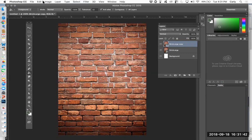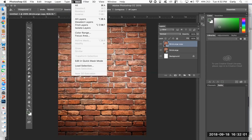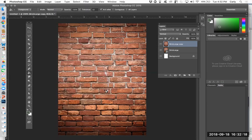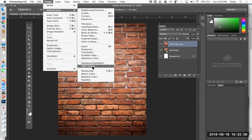Now I'm going to go up to Image, Adjustments, Desaturate. Oh no! Why is Desaturate grayed out? Because we haven't rasterized this layer yet. So we need to rasterize this layer first. To rasterize it, we're going to go to Layer, Rasterize, Layer. Okay, now that it's rasterized, I can go to Image, Adjustments, Desaturate.